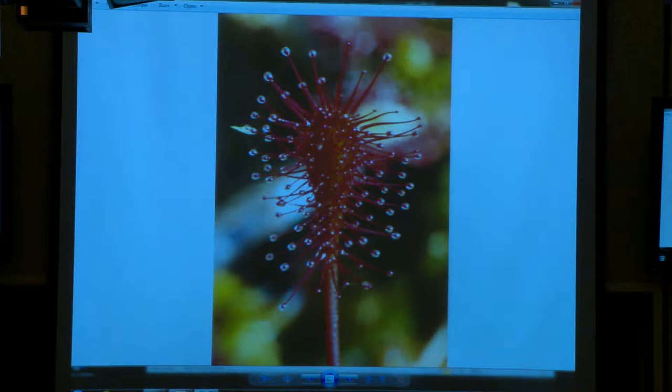Next up, this is Drosera intermedia. This moonleaf sundew goes by a number of different common names. You can see clearly the difference between the two here, where this one is much taller than it is wide. That's a good indicator of what you're looking at if you're out in the field and you come across some sundews. The two of them are very similar most of the time.